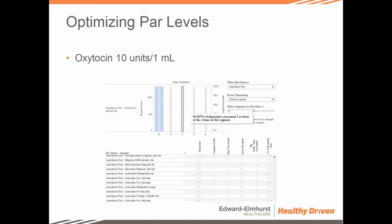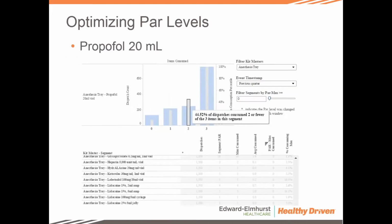So the reducing gives you a chance to reduce the amount of expired meds and the costs associated with meds expiring. And then the other advantage of reducing some of the PAR levels is it gives you space for other stuff that does move, that you can tell by looking at the data moves faster.